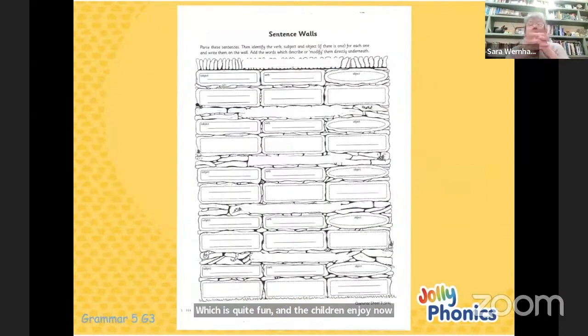Now, also, as we go further up into Grammar 5, we have what we call our word walls or our sentence walls, which look very complicated here. But this is, to parse a sentence, to parse a simple sentence is great. So if it's just a very simple sentence like the fluffy dog barked loudly, you can just underline it or highlight the words in a particular color, and it works fine.